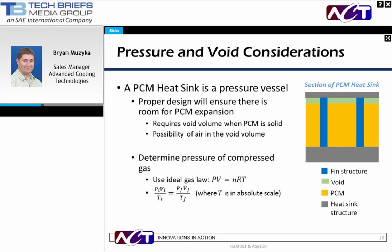So during manufacturing, a heat sink module will be completely leak tight, which makes it a pressure vessel. As we touched on before, since there is expansion going from a solid to liquid, the unit requires a void volume when in solid state. One of the challenges we identified was assuring that the void volume does not cause unwanted temperature rise. And fortunately, this is negated by proper fin design that we discussed in the last slide. Since the fins will provide a good conduction path for the heat into the PCM, the temperature rise is minimal, no matter if there is a small void at the large heat-generating components.